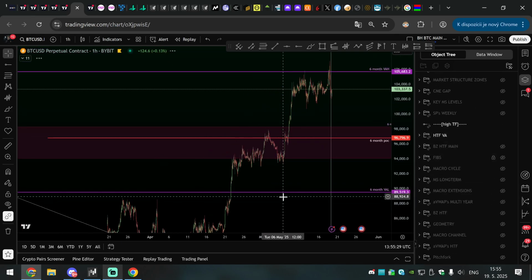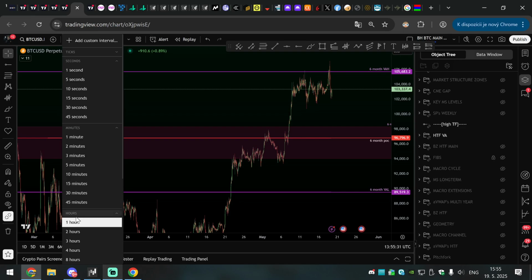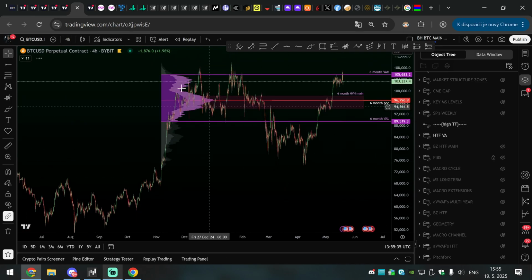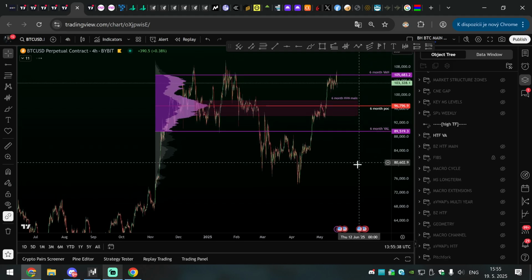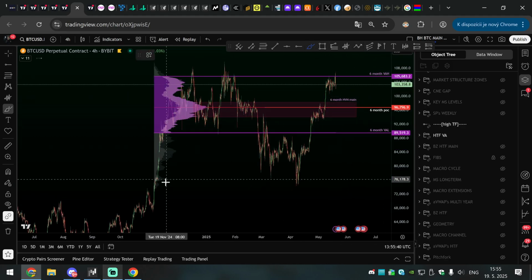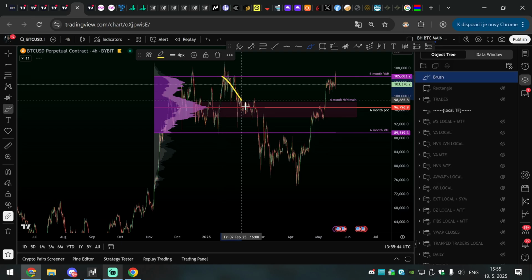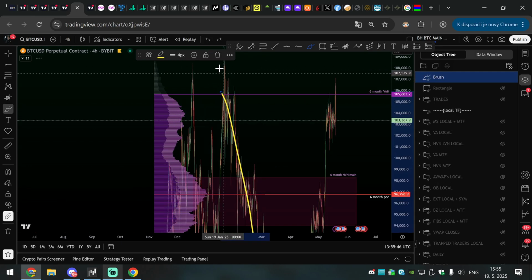One more thing, and this is another pool you can watch, is you can go to the 4-hour time frame. Hope it loads. Yeah, finally it's loading. So Bitcoin was in the, like this pool was not valid before until you started moving to the downside.